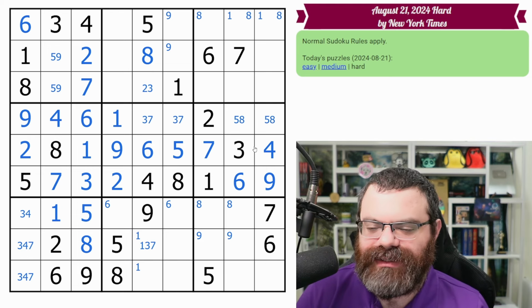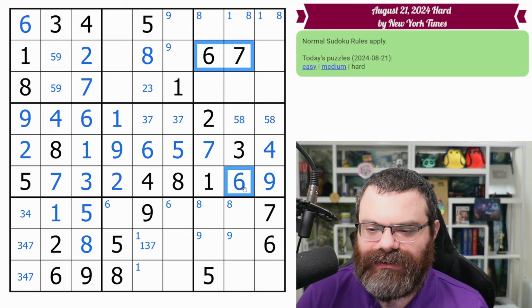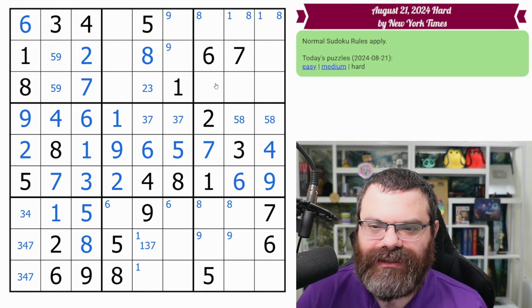All right, I'm going to do this final stack here, and then we'll have to look more carefully at stuff. 6 and 7 are done. So it's just the 5, which we don't have a buddy for. Can we do anything with 5? Not that I can tell.